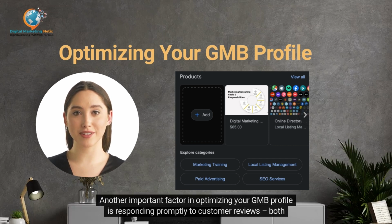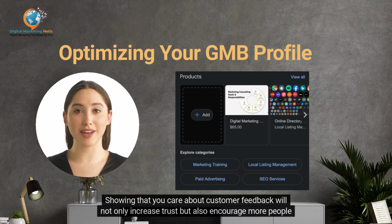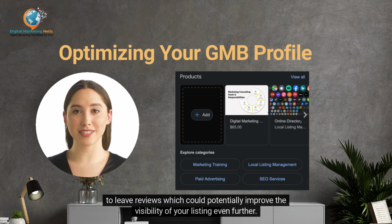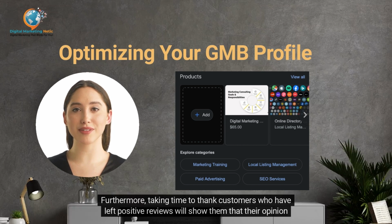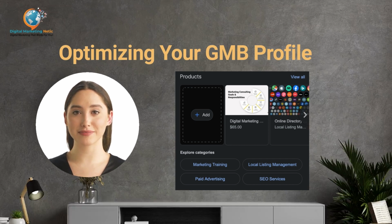Another important factor in optimizing your GMB profile is responding promptly to customer reviews, both positive and negative ones. Showing that you care about customer feedback will not only increase trust but also encourage more people to leave reviews, which could potentially improve the visibility of your listing even further. Furthermore, taking time to thank customers who have left positive reviews will show them that their opinion matters and may lead them back to becoming repeat customers.